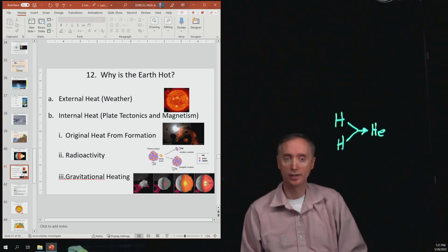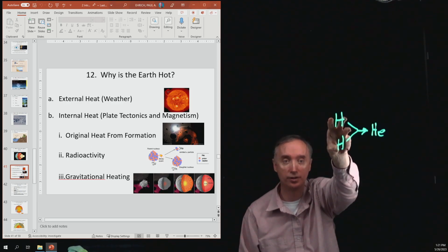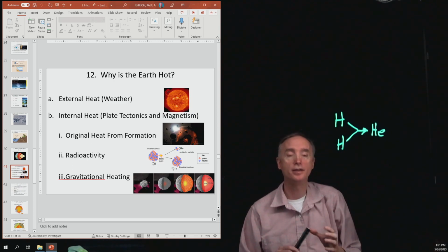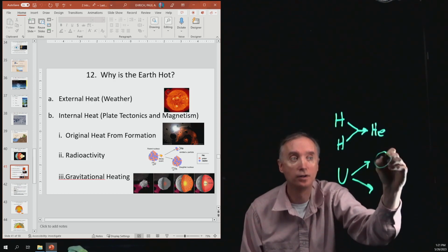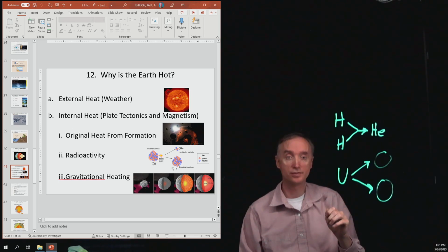But if that was the only source of heat, the Earth would have cooled off by now. So there must be something going on inside the Earth that is continuing to heat it up. And that is going to be radioactivity. This process of starting off with two small nuclei and ending up with one big one is called nuclear fusion. On the other hand, if you start off with a large nucleus, like uranium, and it breaks apart into two smaller nuclei, then that's called nuclear fission. And that releases heat as well.